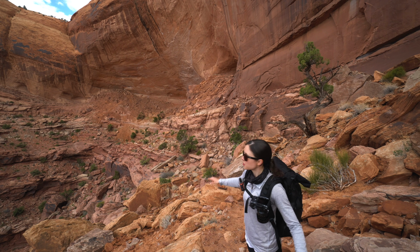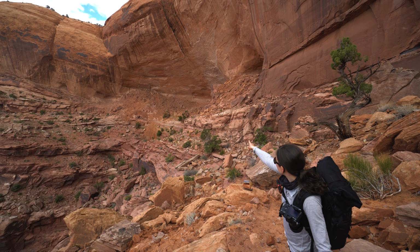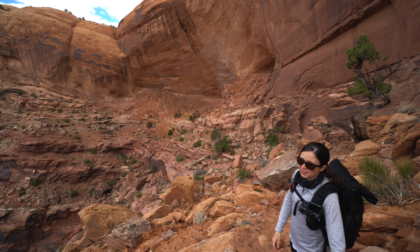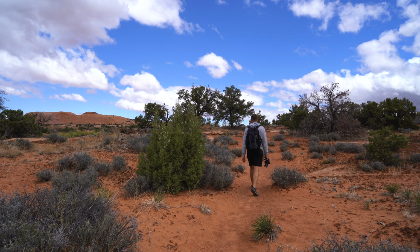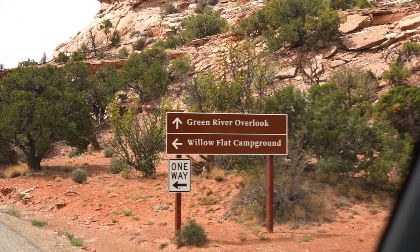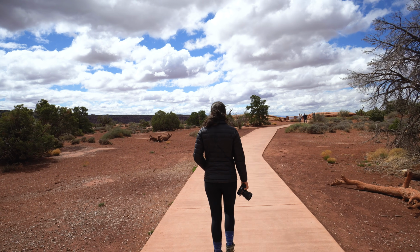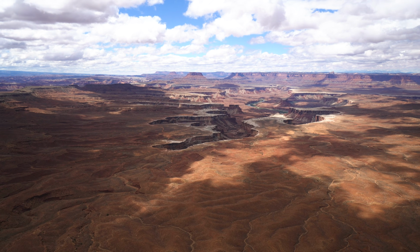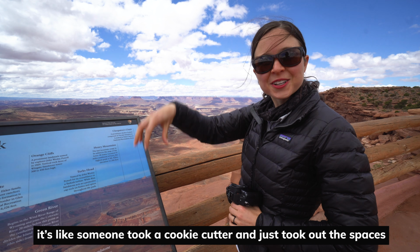For some reference on where we turned around, kind of where those trees are with all the rocky stuff underneath the alcove, we would have just had to go up, which seems like that would have been hard, up and into that nook right there. So that's okay, I can kind of see it. Like someone just took a cookie cutter and took out this thing.